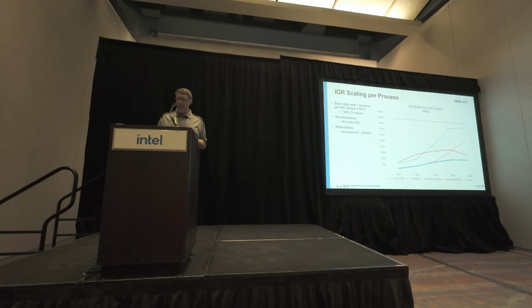And you can see the blue and red dashed lines, those are using no data protection, the SX modes. And then the solid lines are using some kind of redundancy. In this case, it was 16 plus 2. And you can see there's general scaling with the number of processes, and the more processes you add, especially for the no redundancy case, the more they go up quite a bit.